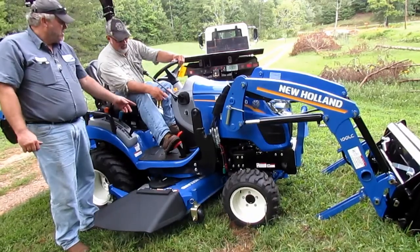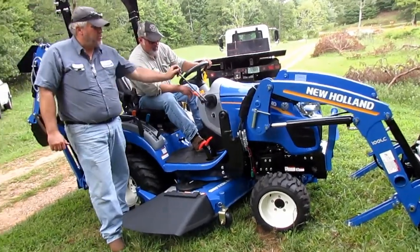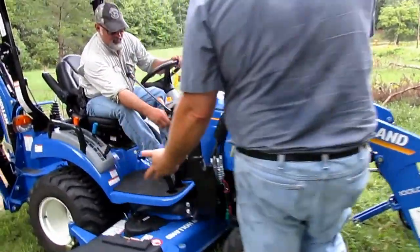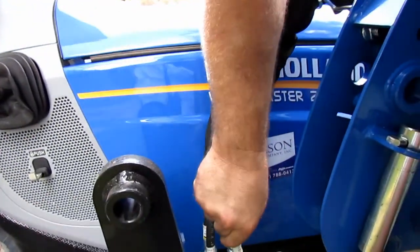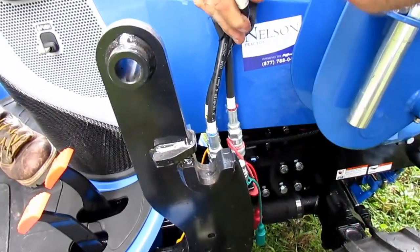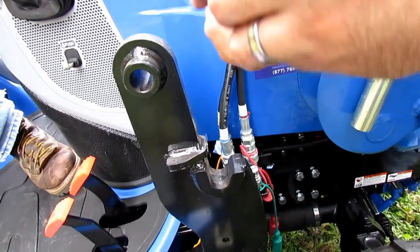Okay. Turn your machine off. Then we'll take your handle, wiggle it, get your pressure off. I'm not going to take it all the way off. This is how you do it. This is a quick coupling, just like an air hose. You hold the top, pull the top one, and pull it right off. Now you're going to lose just a little bit of fluid. They're all four the same, and they're all color coded. Beautiful.